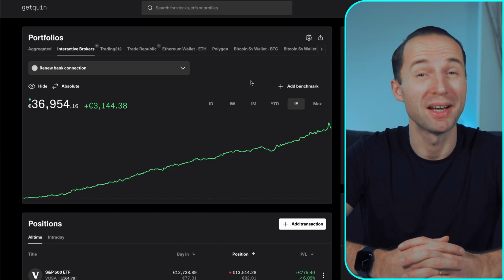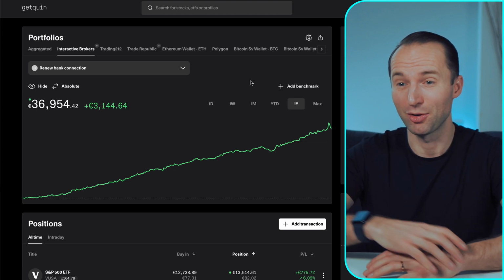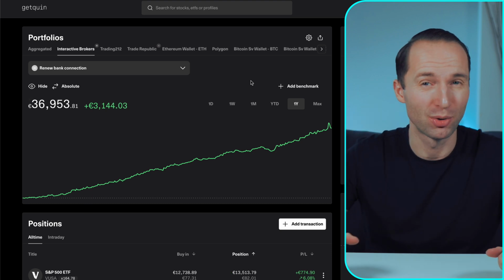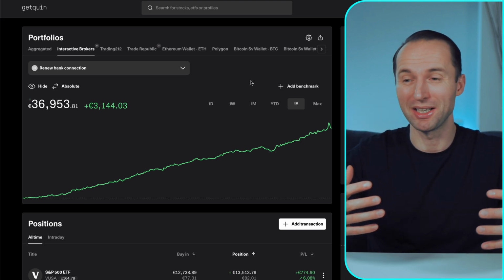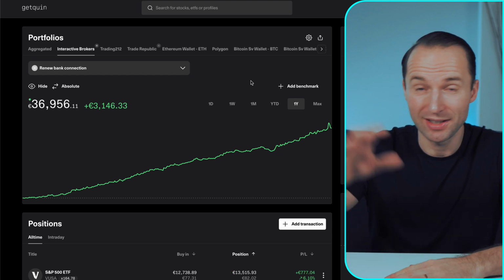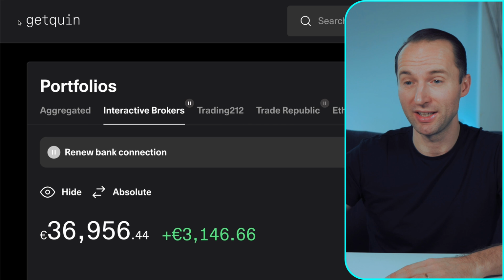Right, so here we are in my Interactive Brokers portfolio. Actually, for that, I'm using GetQuin, which is my tracking tool of choice, because in Interactive Brokers, the platform is a little bit confusing for many. That's why I like to auto import my holdings from Interactive Brokers into GetQuin, which is this platform over here. It's free to get started.